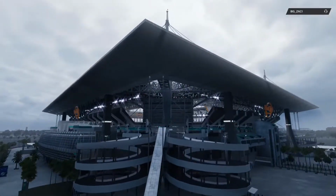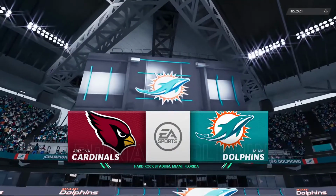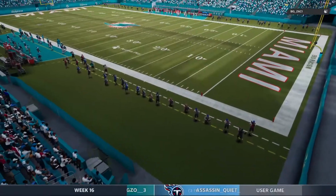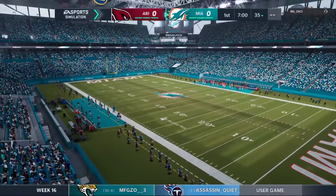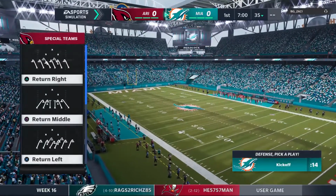Well, much of the country is struggling under cold temps and some of that white stuff. No such troubles here at Hard Rock Stadium in Miami. The scene a few moments ago, here it is. It's unlike any other in sport as both teams made their way out of the tunnel.